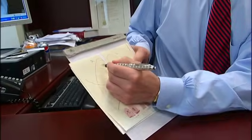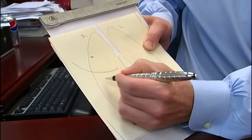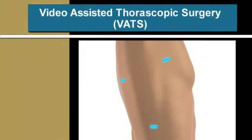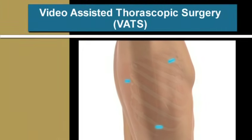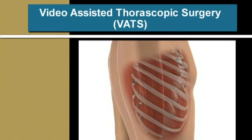The second approach is called video-assisted thoracic surgery, or VATS, and that involves making typically 3 half-inch incisions. They go between the ribs. They don't spread or affect the ribs or the nerves under the ribs. They don't cut the muscles on the chest wall, and that's why it has been a big advance over the last 10 or 20 years because it minimizes the pain and trauma to the patient.